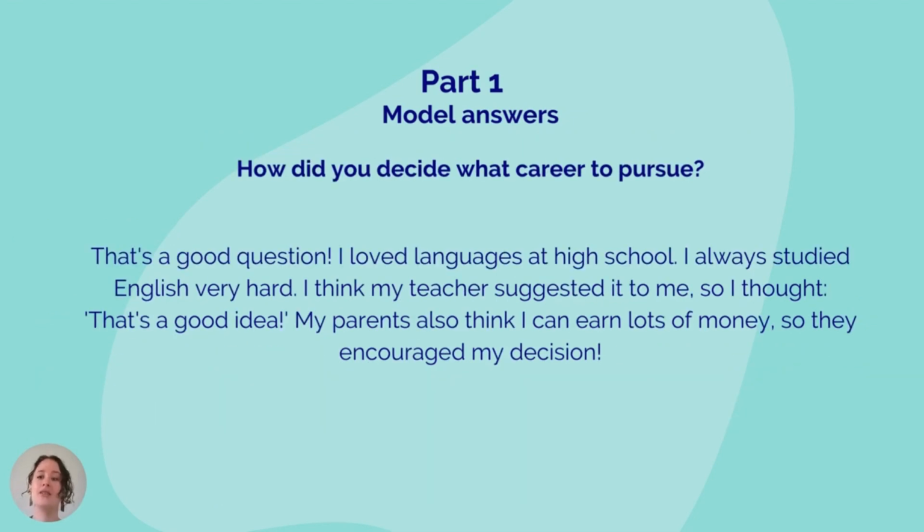Here is our third sample question for today. Our question is, how did you decide what career to pursue? And the sample answer is, that's a good question. I loved languages at high school. I always studied English very hard.